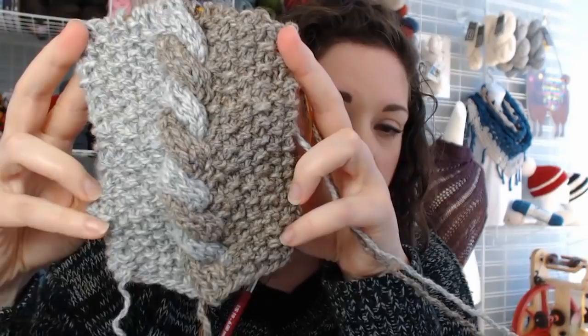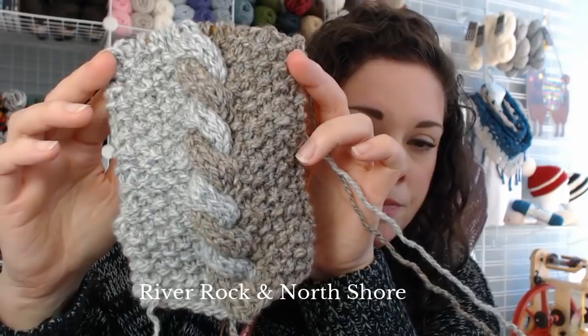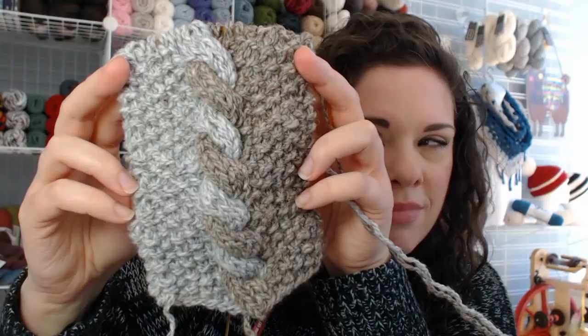And the longer it was up there, the more I was like, you know, I'm just going to rip that out and make it into something else. So that's what I've done. And this is my current attempt at making something nice with it. So these were the two colors, River Rock and, I have a hard time remembering the names of these. Anyway, I'll put it down below. So this is my current experiment. I wanted, first of all, to make a longer scarf so it's not as wide as the other one. But I also wanted a way of really, like, in a different way, blending these two colors in a fun way.